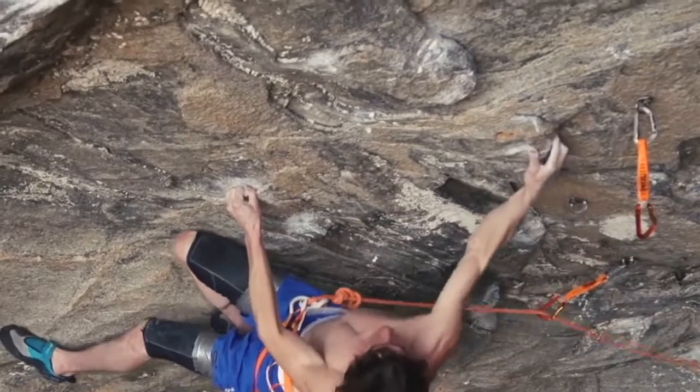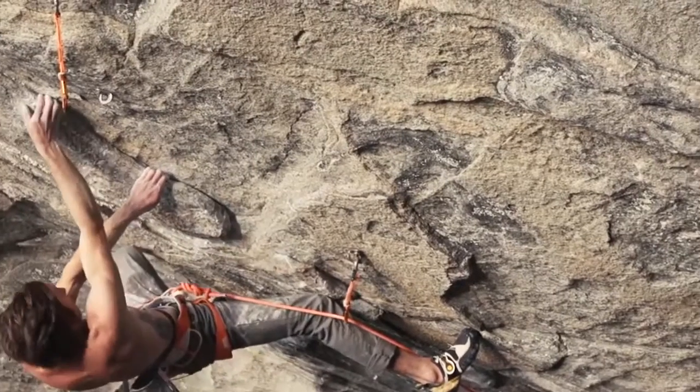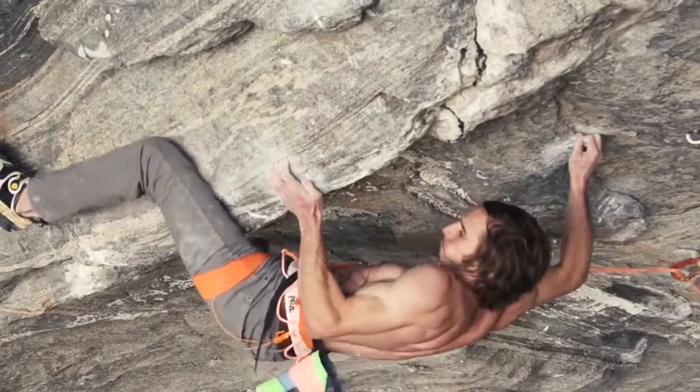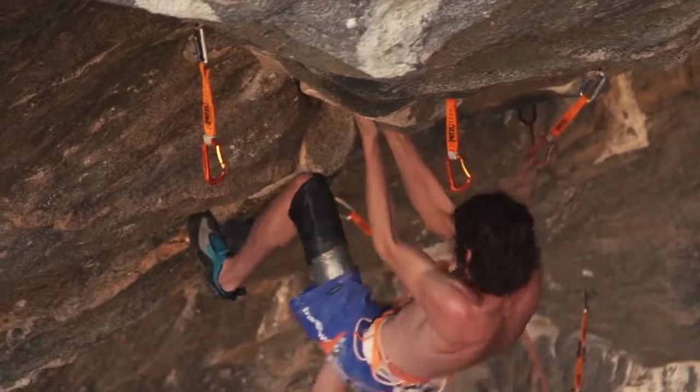The climbing style is something similar to the stuff I grew up climbing on, and also similar to a lot of the bouldering I do. And also it's really inspiring. And then you have to have endurance to finish it off.